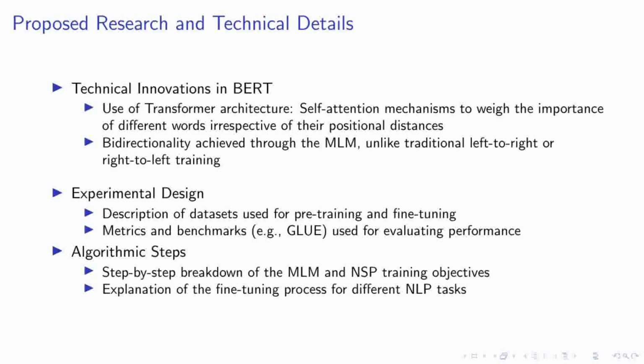This approach allows the model to learn context from both directions, which is a departure from traditional unidirectional training methods. Moving on to the experimental design, BERT was pre-trained and fine-tuned using diverse datasets, ensuring robustness and versatility. The model's performance was rigorously evaluated using benchmarks such as the GLUE score, which assesses capabilities across various linguistic tasks.